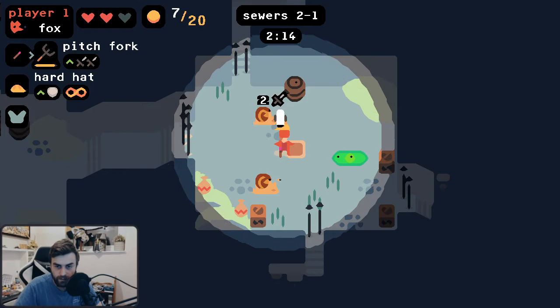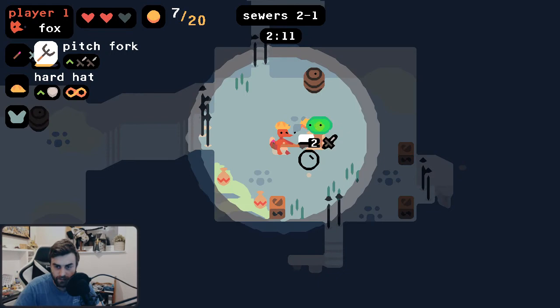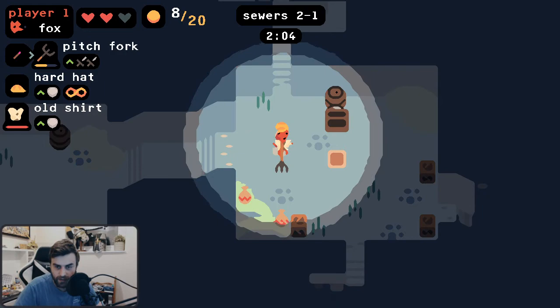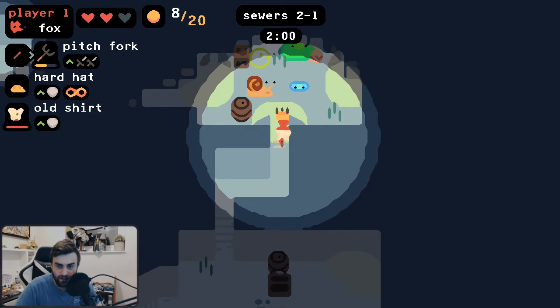God, two damage is so much nicer having been used to all the one damage stuff. Oh! Look at that. Okay, that's got a wider range as well. Okay. Pick you up. Oh yeah, old shirt and hard hat. That is a strong, strong look. I think it's the first time we've had all of our equipment slots filled, so that's nice.